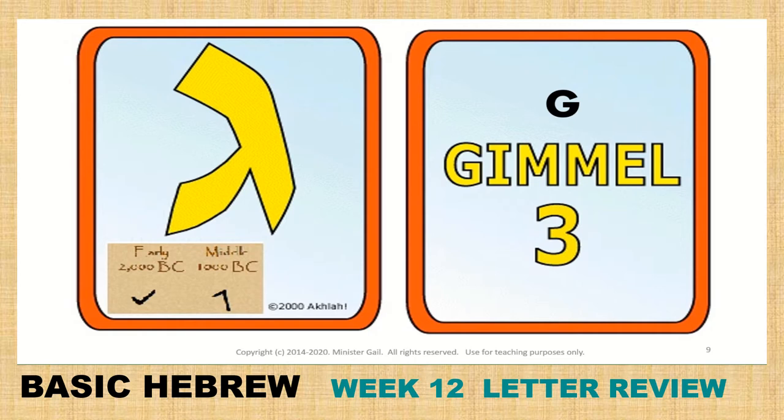The next letter is Gimel. The I is pronounced like an E, and this is for the letter G, the 4-inch high heel, which is the foot lifted up. It can be spelled with 2 M's or 1 M, both are correct, but it's for the letter G. It has a value of 3. It's the third letter, G, Gimel.